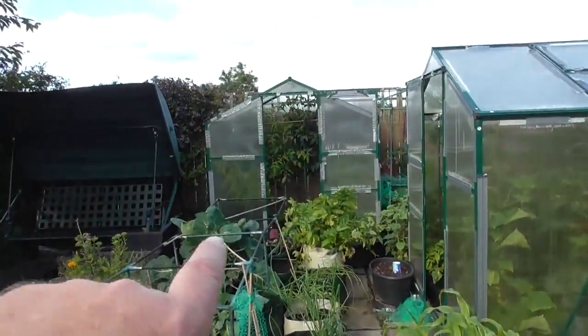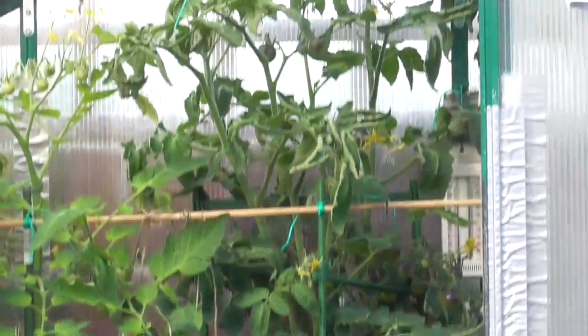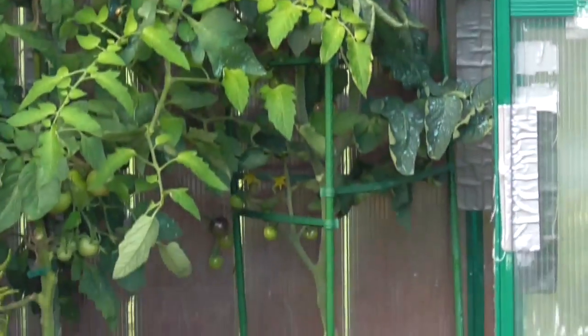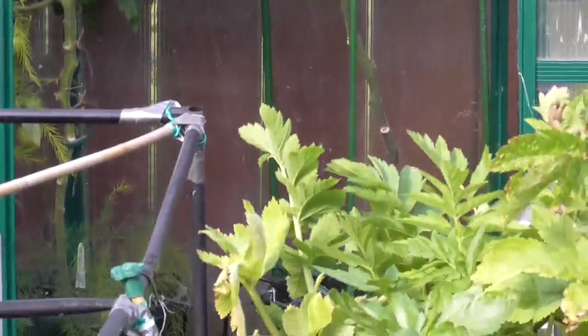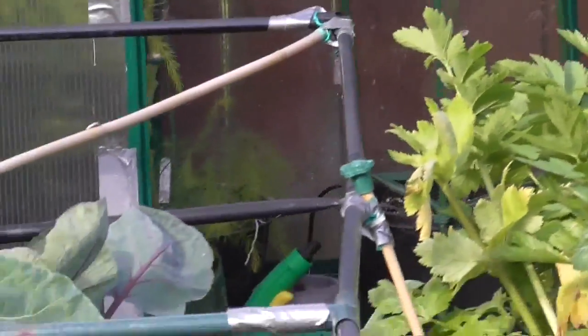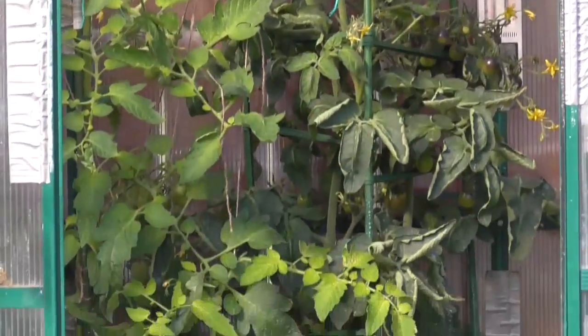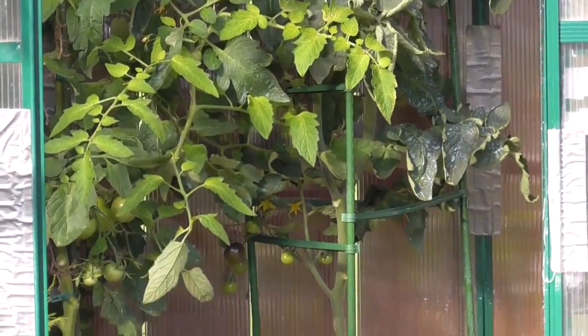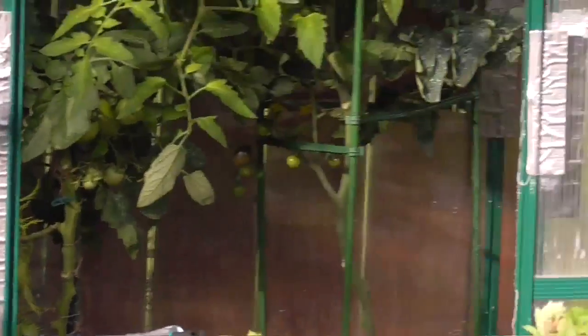I've used one, and I'll zoom in, see if you can see it. There you go. You've got three of the plastic poles going up, about 1.5 metres tall. You can see there's 2 brackets there, and there's some more further up. You can't see them because all the leaves are hiding, but they just clip on. That can support your tomatoes like mine are doing.